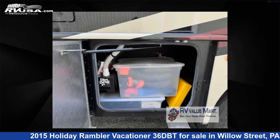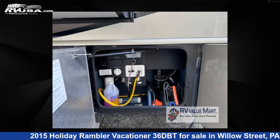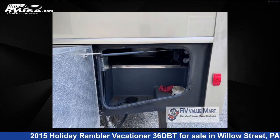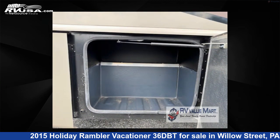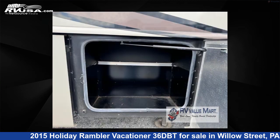This used Holiday Rambler is 37 feet 0 inches in length and features sleeps 4, slide-out, and 85 gallons fresh water capacity. The floor plan layout of this Class A features bath and a half, rear bath. This 2015 Holiday Rambler Vacationer 3.6 DBT is built on a Ford chassis.